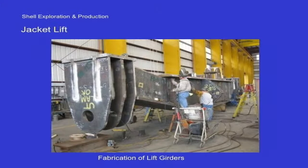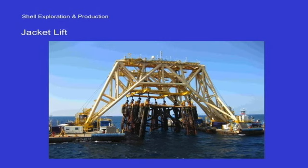This is a picture of those lift girders being fabricated. You can see the size of them at Versa Build's shop in Belle Chase. So here's when we lifted the jacket. You can see those same girders up there. They look kind of small in this picture. And then the jacket and the hooks.